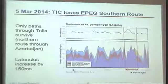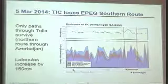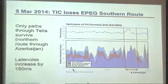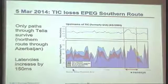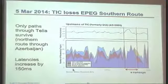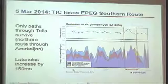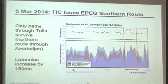And there's some implications for that. It's not just a theoretical concept that that's suboptimal. There was an event earlier in March where TIC lost its southern route. There was an interruption. They lost the connectivity through Omantel, through Bharti. And so these are actual results of trace routes that we performed to the financial industry IPs in Iran.